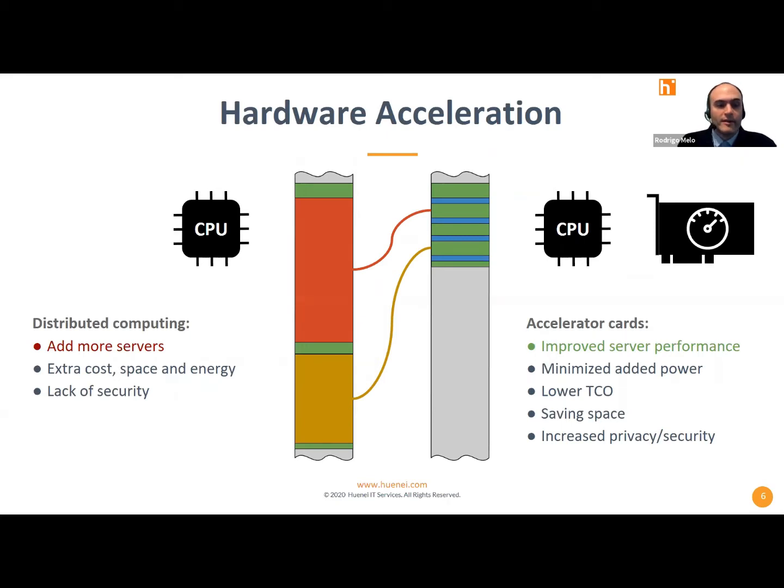You are lowering the power consumption, also increasing the privacy because the data is not exposed in the network, it's inside the PC or the server, and you are lowering the total cost of ownership. It is also another important point.